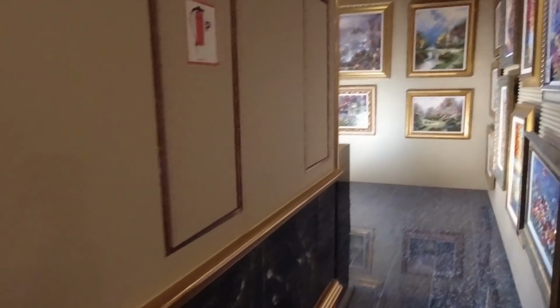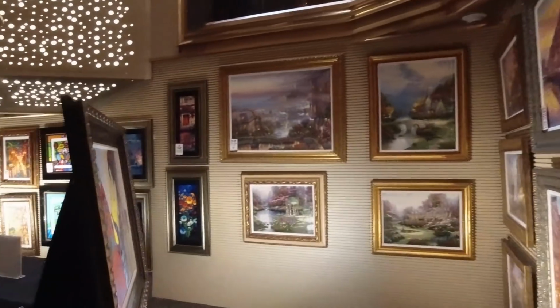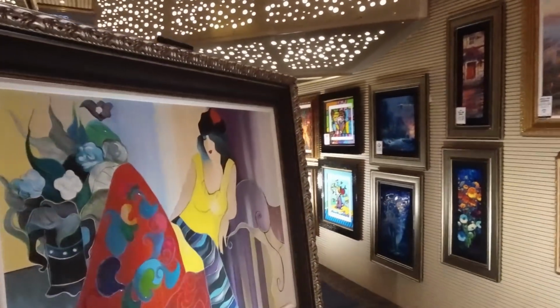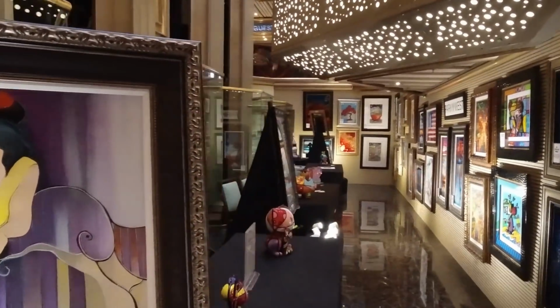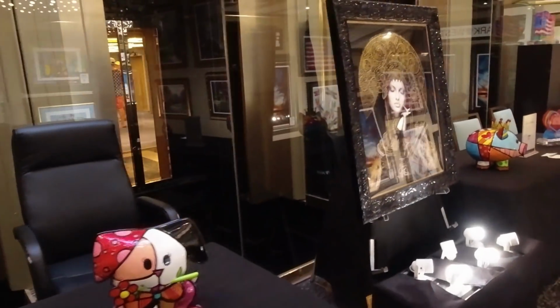This deck is primarily staterooms, but tucked right behind the atrium elevators is where you will find the art gallery. This is where you'll be able to get info on onboard auctions or just look at some beautiful paintings and sculptures.